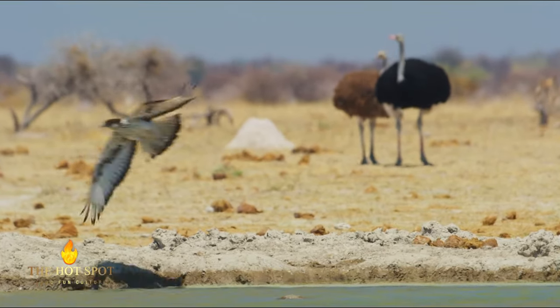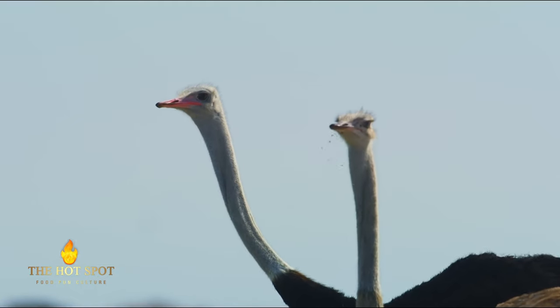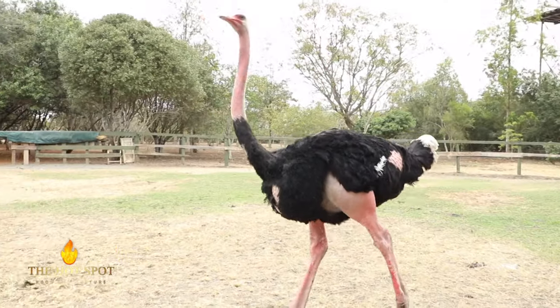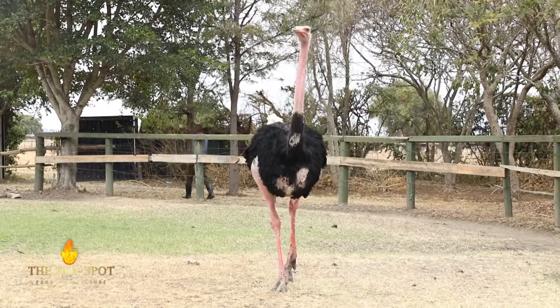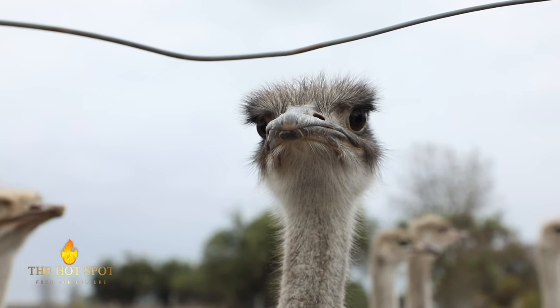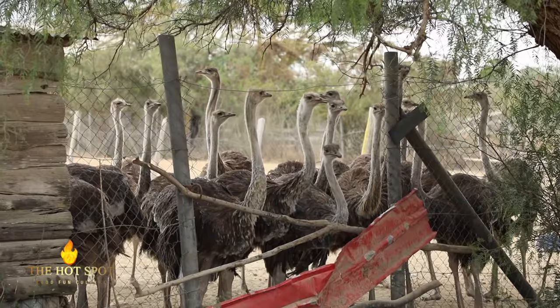Towering over other birds, ostriches can grow up to 9 feet tall, with their necks accounting for almost half that height. And while they have large round bodies, their heads are much smaller, with big round eyes, the largest eyes of any bird in the world.